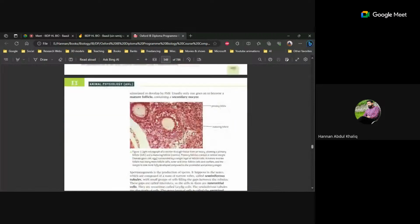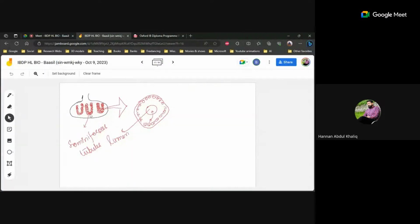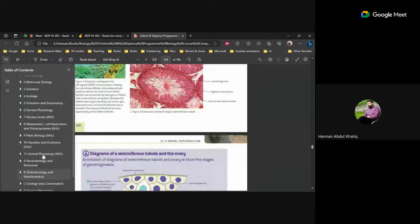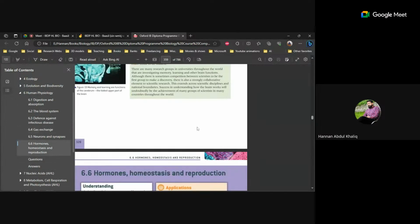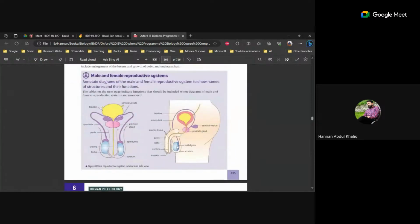Sperms enter into the lumen, and these tubules carry the sperms up into the reproductive tract. If we get back to the previous chapter, in this diagram, this is what happens when they go out of these seminiferous tubules. Let me show you.